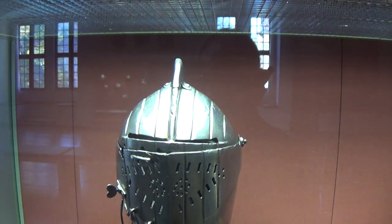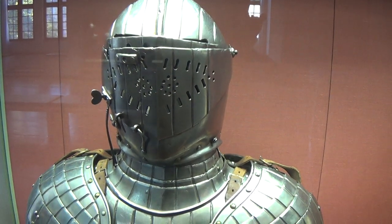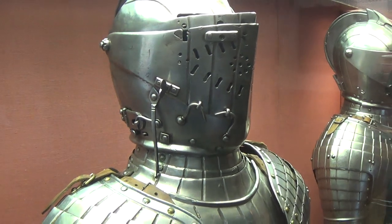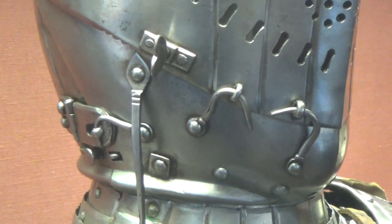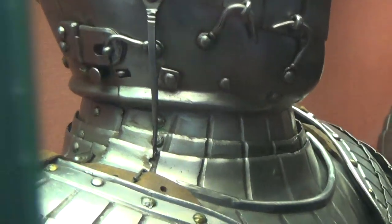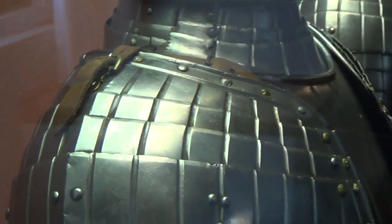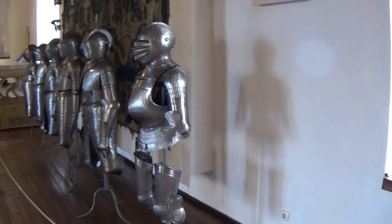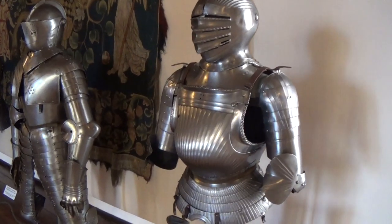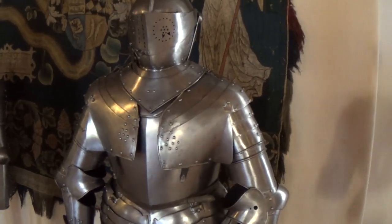This one here is especially interesting to me because you'll see here in a moment, there's various pins and clasps that hold the visor, including a hinge piece that allows the visor to be propped up. And here we're seeing some more harnesses. This one at the very end, that's a style of Maximilian. So 16th century again, most of these are going to be 16th century.